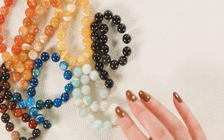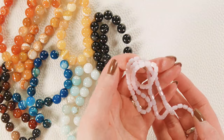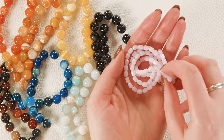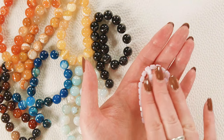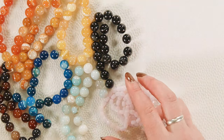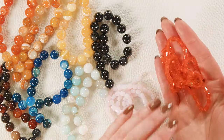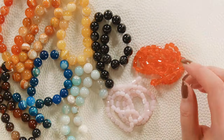We also have some crystals this week, including this fun cylinder shape, which I hadn't seen before really in this size. And I really like the pink opal glass there. So gorgeous. It's a very nice strand. And also some orange, great color for fall. Really, really like that sparkling transparent orange.